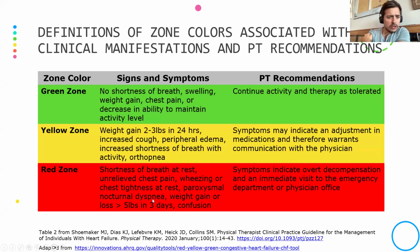Yeah, Patrick. Yes, just a quick question. If we have somebody that has gained 5 pounds in 3 days, wouldn't that already be classified as congestive heart failure? It should be, but they may not know that. This may be someone coming into an outpatient appointment. Maybe you were treating them because they had a total knee and they come in with these symptoms. So I want you to be able to recognize that this is someone in heart failure. They need to be treated by a physician. Okay, perfect. Thanks.